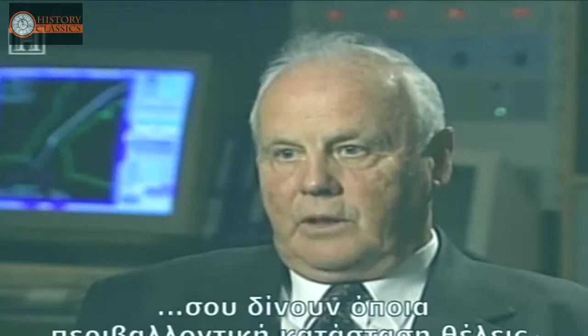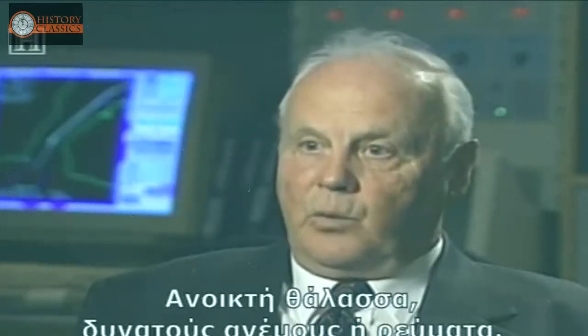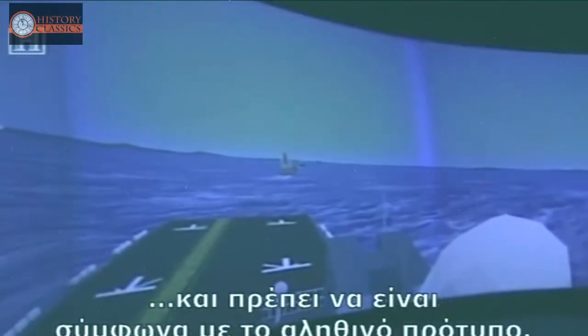The simulators that we have here can recreate any environmental condition that you need, whether it's high seas, strong winds, or strong currents. A bridge simulator can model anything from a supertanker to a battleship and can sail into precisely detailed replicas of real-world harbors. Most of the harbors that we use are the actual areas where the person will be going, and they must have the same visual cues that you would see.